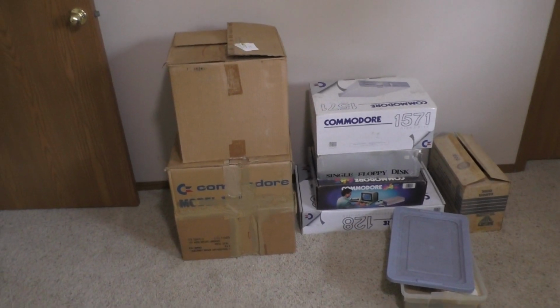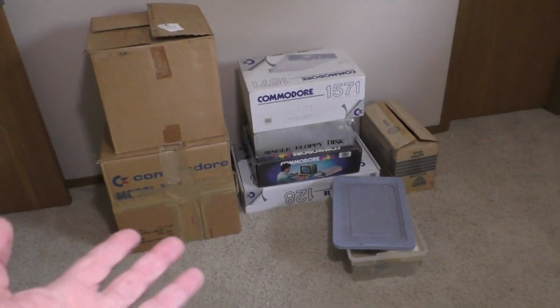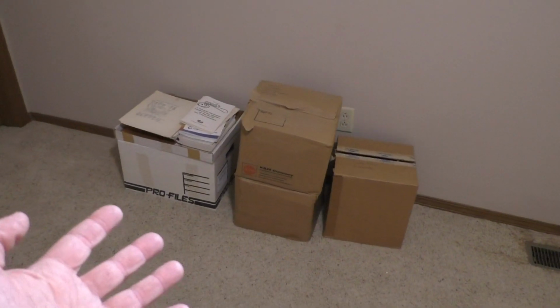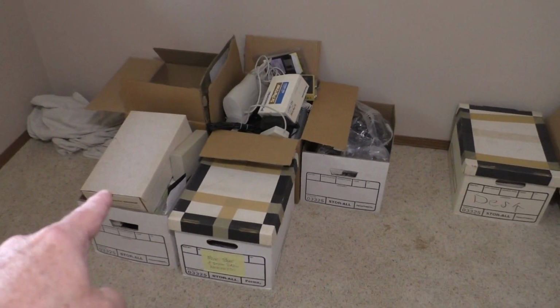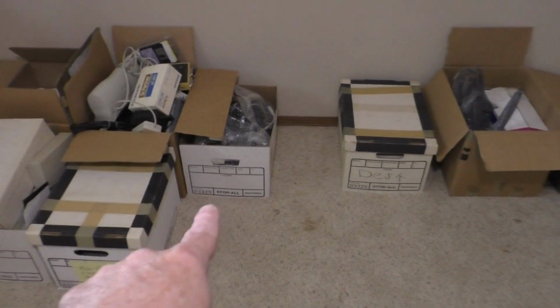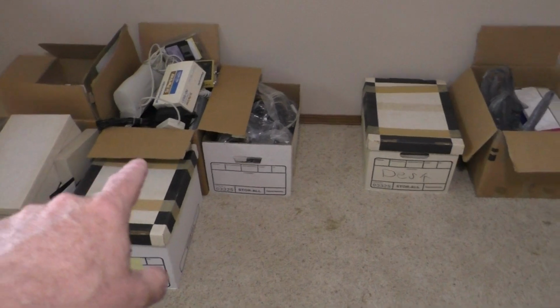So after a couple hours of sorting, this is what we wound up with. We had a pile of Commodore hardware, a pile of Commodore software and manuals and magazines, a pile of old PC stuff and a lot of discs and things like that, and a lot of cables. There are a few interesting pieces in here which we'll get to.